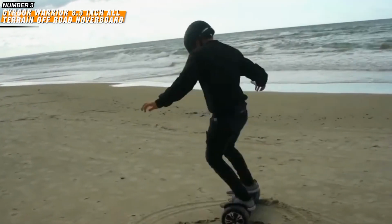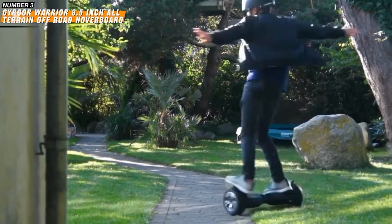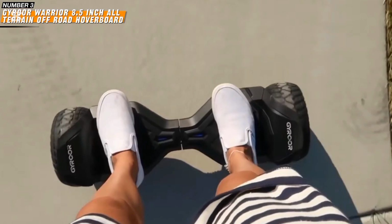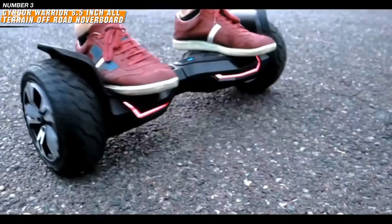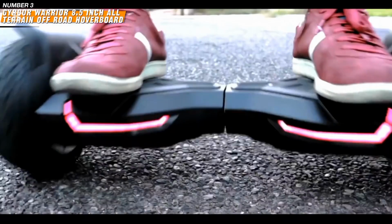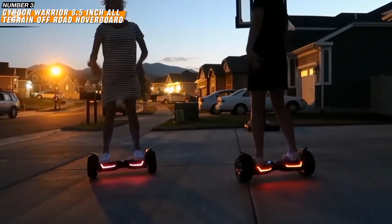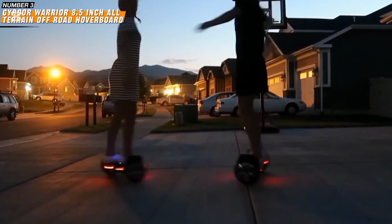UL 2272 certified, the Gyroor Warrior meets strict safety standards for safe charging and rides. Ride with confidence, knowing your safety is assured. In conclusion, the Gyroor Warrior hoverboard combines durability, performance, and fun. Perfect for all ages, it's a fantastic choice for off-road and urban adventures.